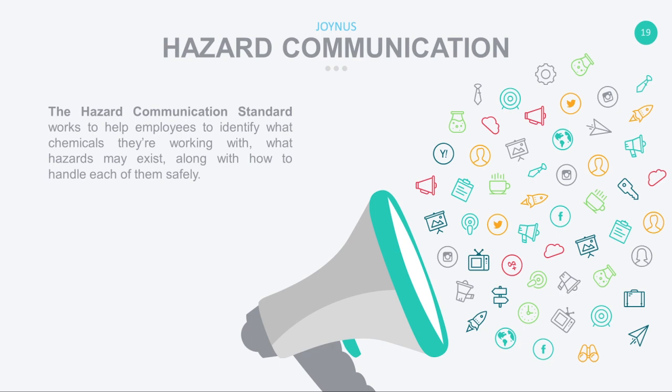Hazard Communication Standards. The Hazard Communication Standard was created by OSHA to help ensure your safety when working with hazardous chemicals. You have a right to know what chemicals you work with, what the hazards are, and how to handle them safely. You should always know the chemicals you are working with before you work with them.